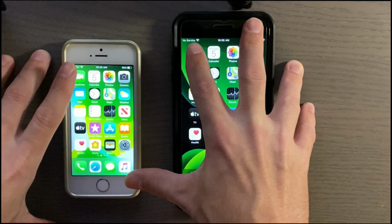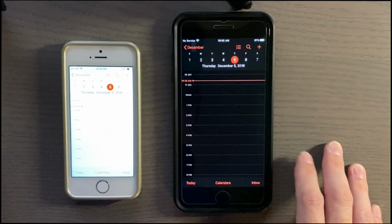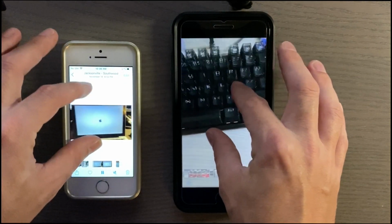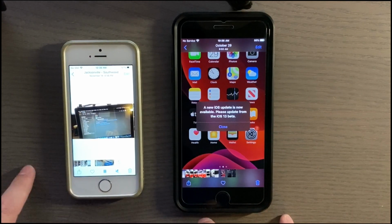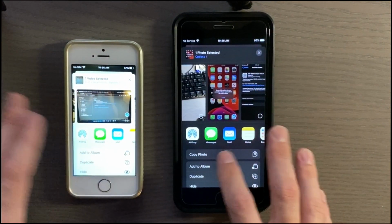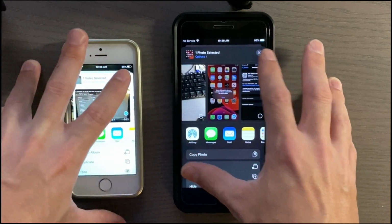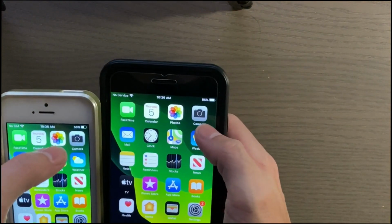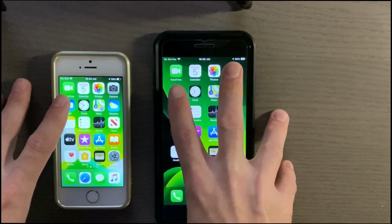Okie dokie. All right, FaceTime. Calendar. About the same there. Photos. A little surprising, the SE brought up the window to send faster. Did it again. All right, let's do our camera here. And SE got that one once again. All right, mail.